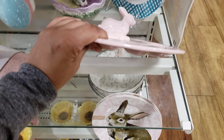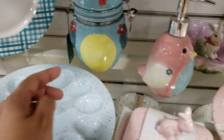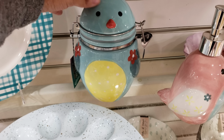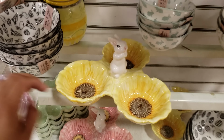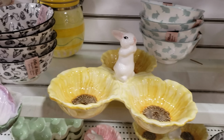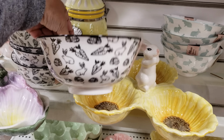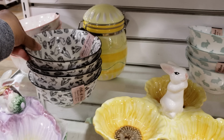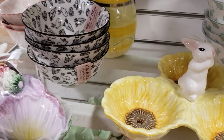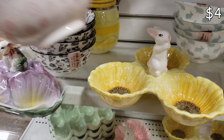So only 13. Look at that soap pump. Oh my gosh, that one is cute. What is this one? Look at this bowl. Four. Okay, that one's really cute. They even have an egg. Let me pull it out. Rice to your register, please. Rice to your register. Eggs and bunny.